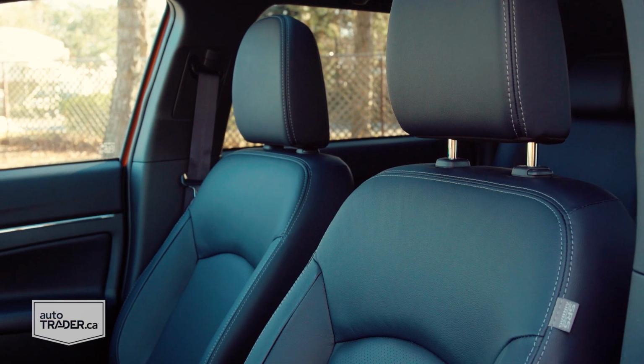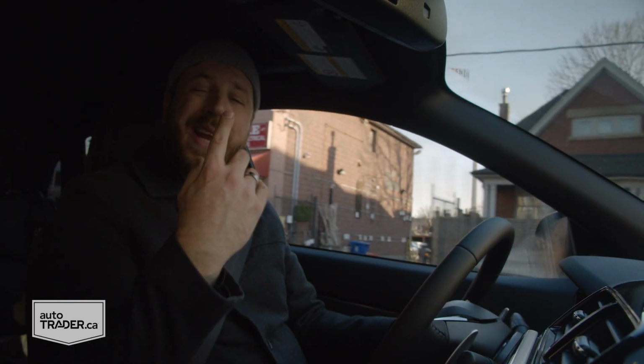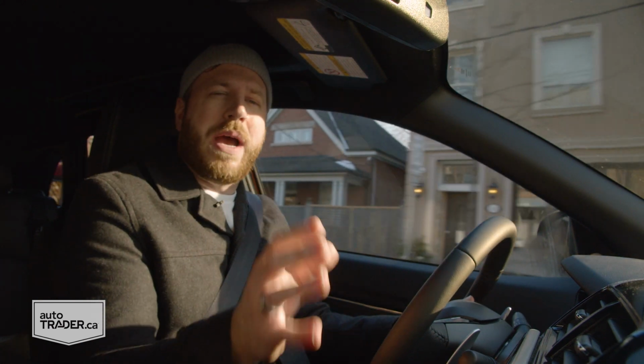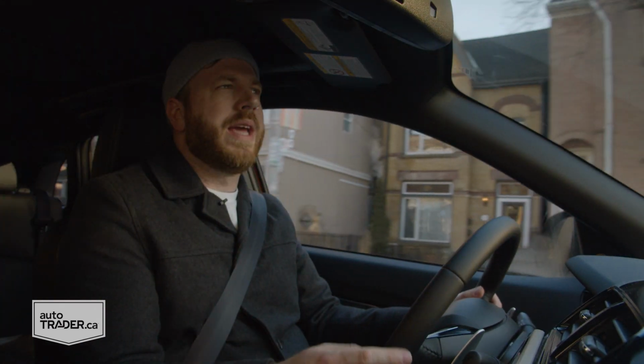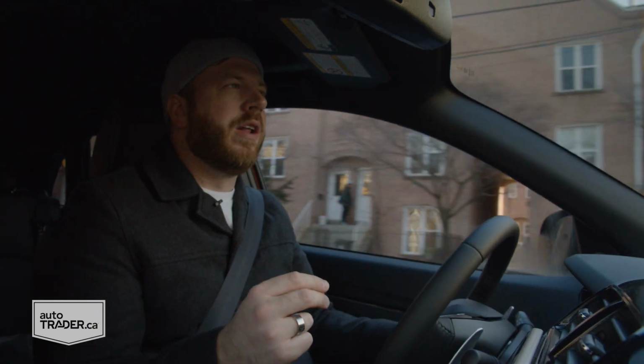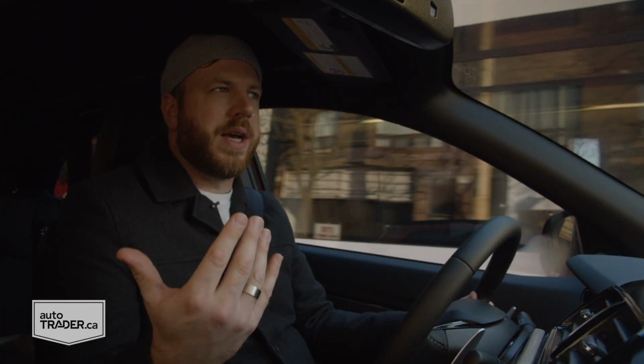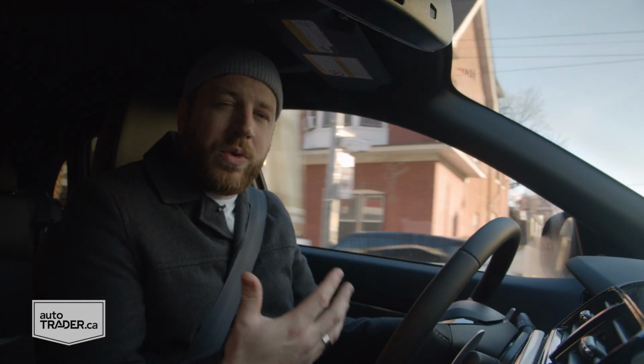Now, in terms of these seats, they are leather in this GT trim, and they are heated, which is standard in all RVR models. They're pretty comfortable and supportive, and as you can see, I've got a pretty good amount of headroom. There's a bit more than what you get in the Crosstrek, and that's thanks to this fixed glass sunroof panel. I was a little bit thrown at first that you can't open this sunroof, but I actually like it. I don't open my sunroof very often, so what's the point in offering that feature? And I think it's perfectly fine the way it is.